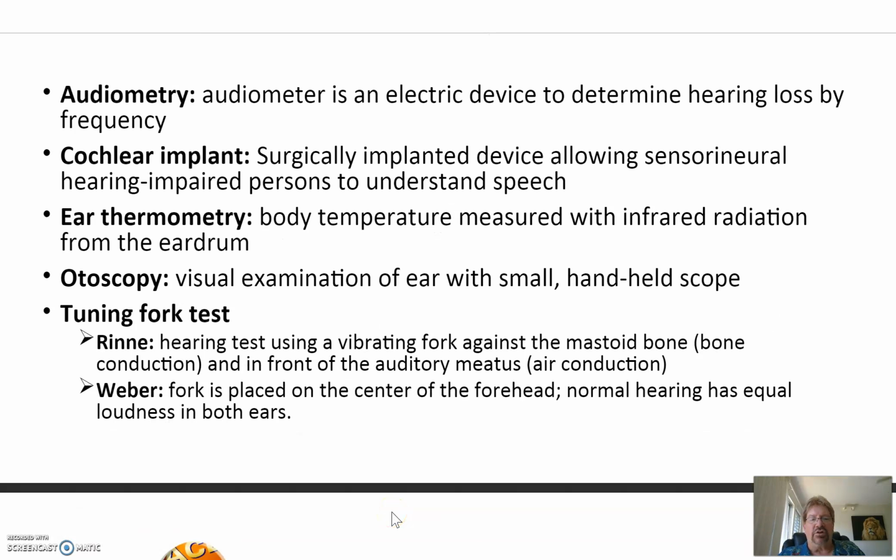Clinical procedures. Audiometry is measuring hearing. Cochlear implant, surgically implanted device that allows sensorineural hearing.